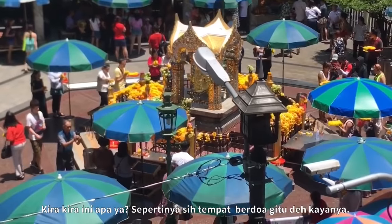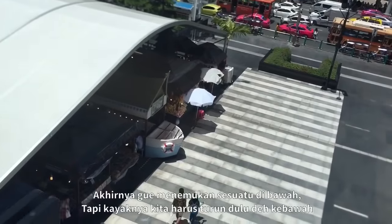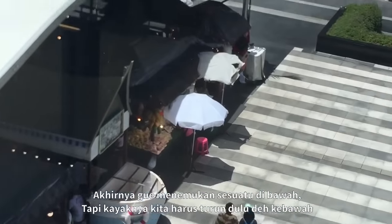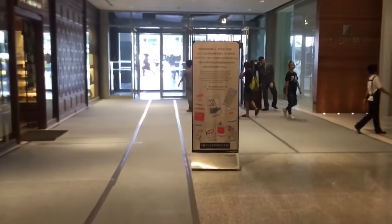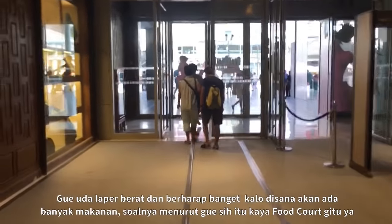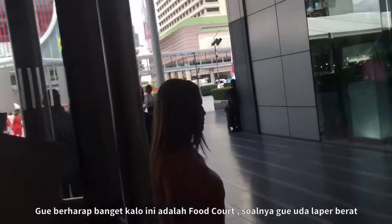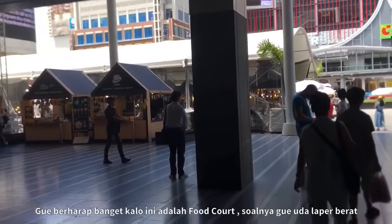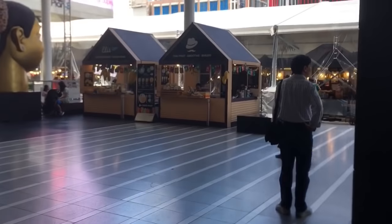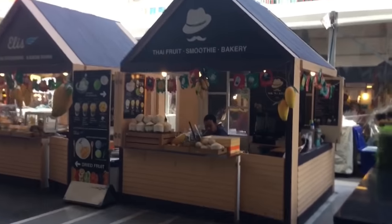Anyways, what is this? I think it's just like a praying place. And finally guys, we found something downstairs, but we're gonna need to go down. I'm super hungry, and I hope there are so many food in there, because I think that's the food station. I do really hope that is a food station, guys, because I'm super freaking hungry right now. Oh yes, I think yeah, that is a food station.